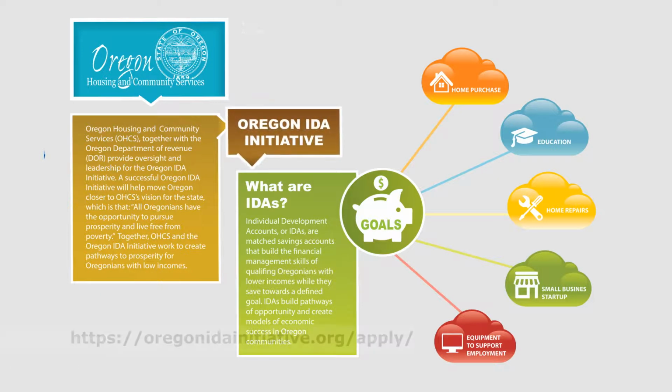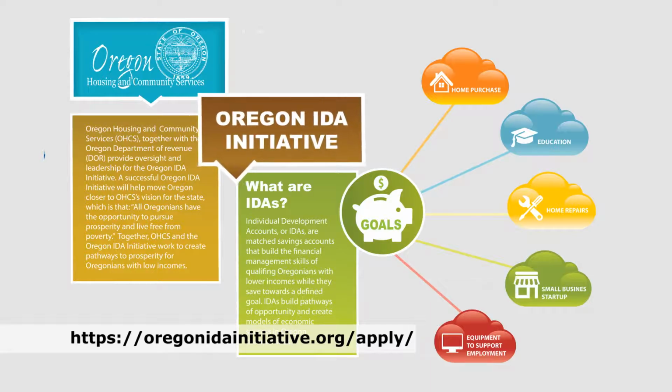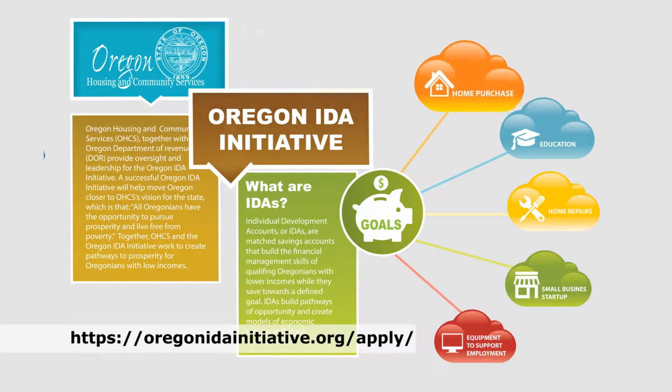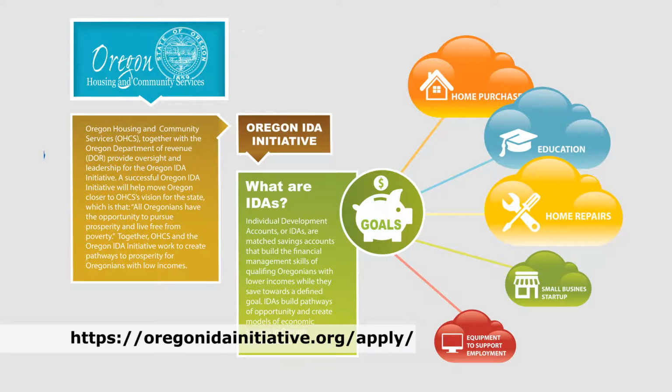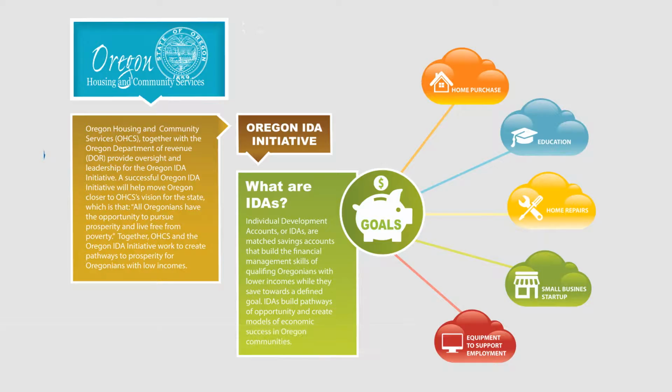Back when I worked at the Hispanic Chamber, I know that they partner with Hacienda, is that correct? Mm-hmm. With Hacienda, and they told me a little bit about the IDA program, which stands for Individual Development Account. It's a match savings program for people that qualify. I was a participant of this program and recently purchased a home because of it. I was saving up for about 3 years. And when the 3-year mark came up, I realized it was time to buy.